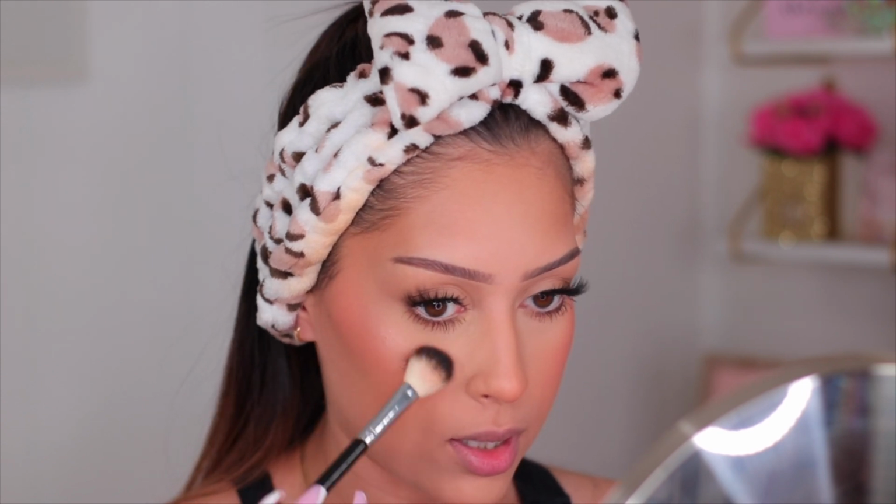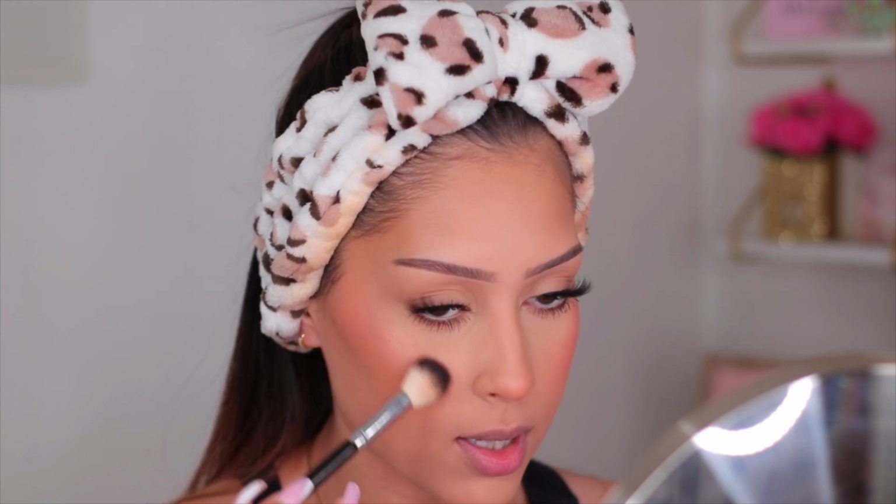So I'm just going to dip my brush right inside this powder, of course tap it off, and then I'm just going to apply it to the skin like so. As you guys can see, it gives you that beautiful glow from within kind of look, which is exactly the kind of glow that I'm going for in today's look. So I'm just going to go ahead and dust this on my face just like that, and then that's basically it. I'm going to go ahead and do my lips.